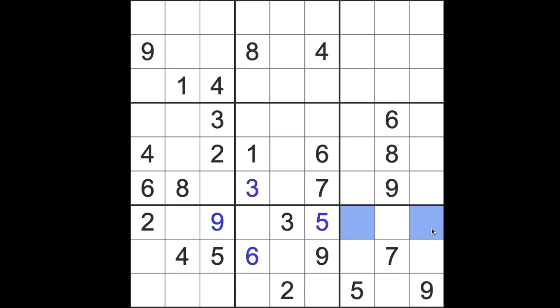What else do we need? 1. Any info on 1? Actually, 1... Yes, 1 blocks this square, 1 blocks this square. So 1's got to be here, hasn't it? Knowing that is 6 and 8. Oh, that was nice. That was very nice.